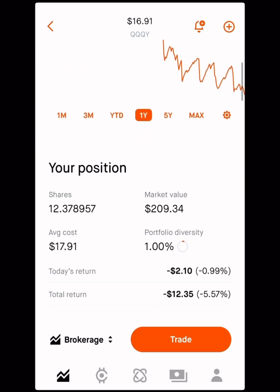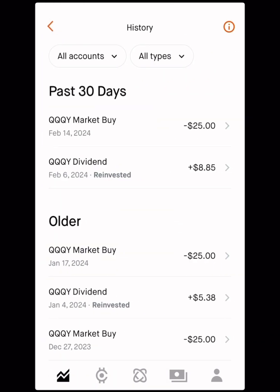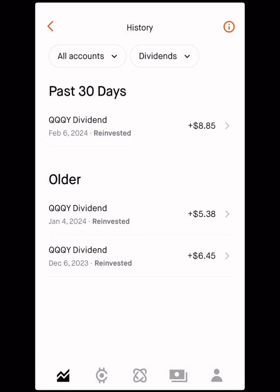We only have 1% of the portfolio on this one, so super small percentage, only $200, and we're down 5%. But we're down $12, but you have to come down here and look at the dividends, right? So if we go into the dividends on this one, we obviously have more than $12 worth of dividends. So that's one thing to keep in mind: we could be down on the fund, but if we're up more on the dividends overall, then potentially it's worth it.